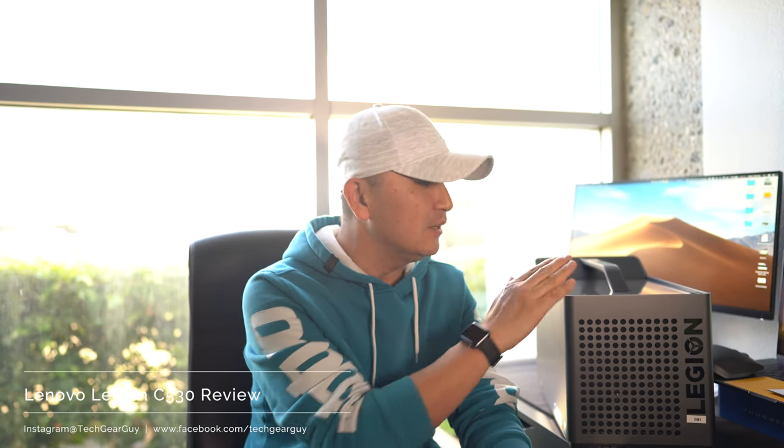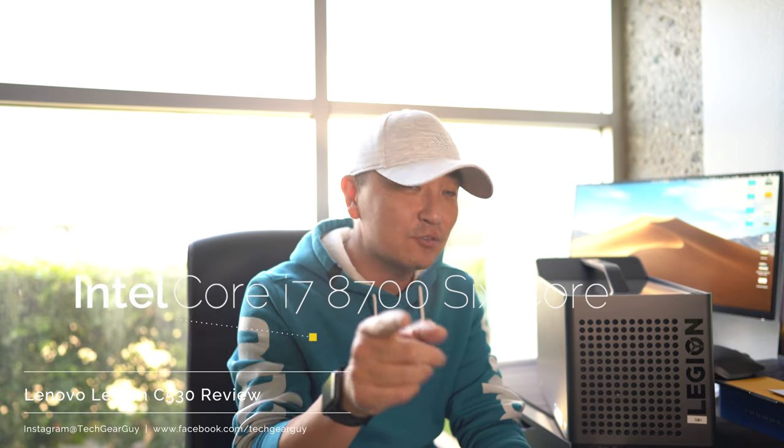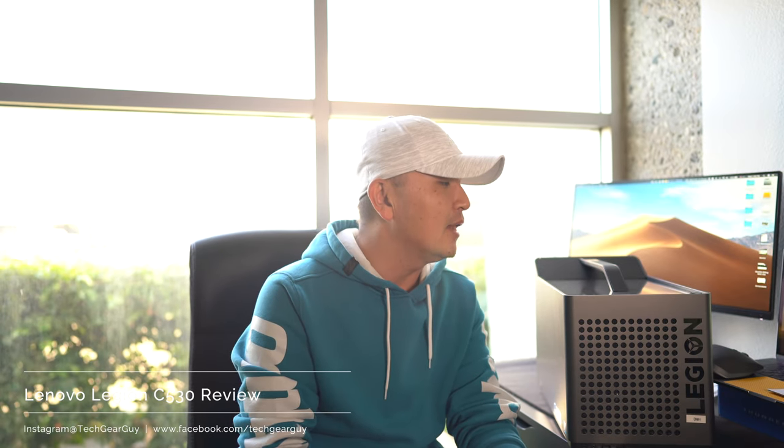So this here in January 2019 is priced slightly above $1,100. This is a spec with a Core i7-8700 hex core CPU, 16 gigabytes of DDR4 RAM, and the aforementioned NVIDIA GeForce 1060.